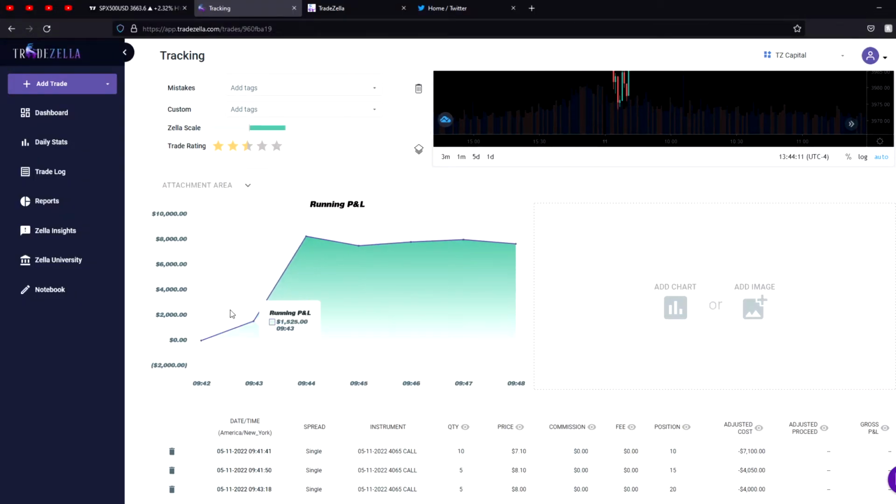So if you scroll down here, you can see your running P&L, so you get to see your live P&L while you were in the trade, and you can see whether you sold at the top, you sold at the bottom, how much drawdown you took on during the trade. So like if this trade initially went against me, I could see that, and I think that's really cool stuff right there.